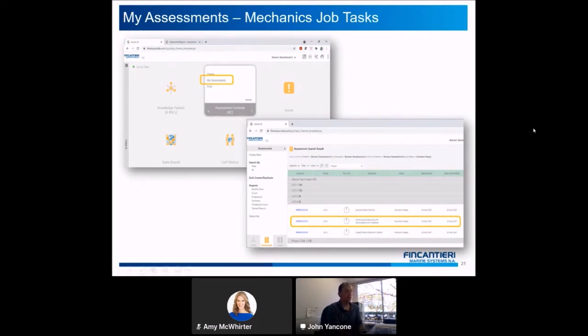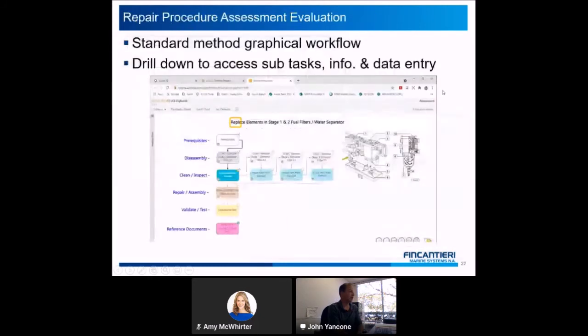Now, admittedly, it's not like they were untrained mechanics. These are mechanics who know how to do these jobs or these tasks, but they had never done it in this sort of way before, in this guided approach. And so that's what we were testing out on the system.